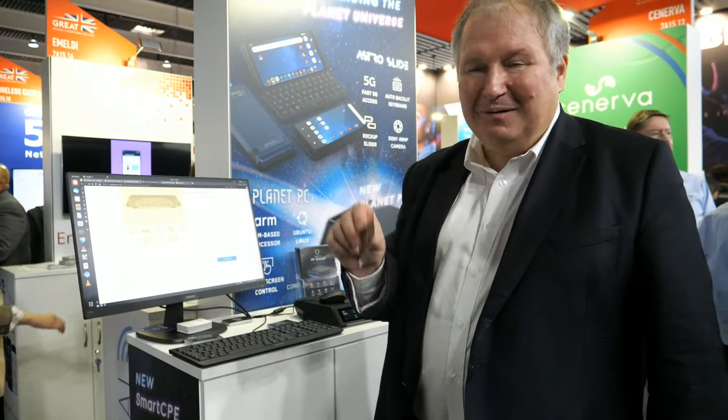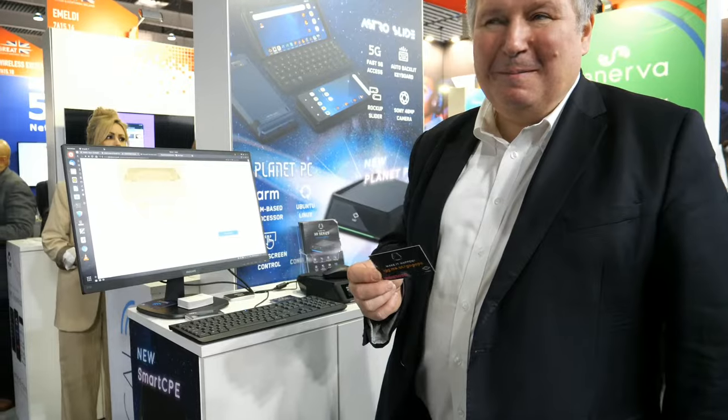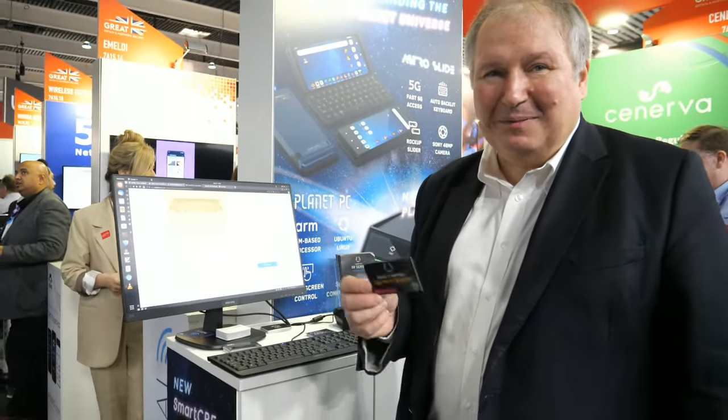So the prices are from about, I have to convert from pounds, but roughly around 450 euros for the smaller unit. And then for the highest unit, with, let's say, 32 gigs of RAM, it can be over 1,000 euros, but it's a very big box.